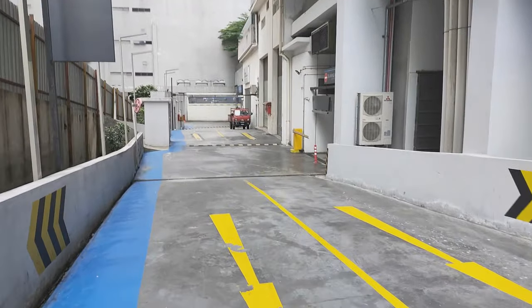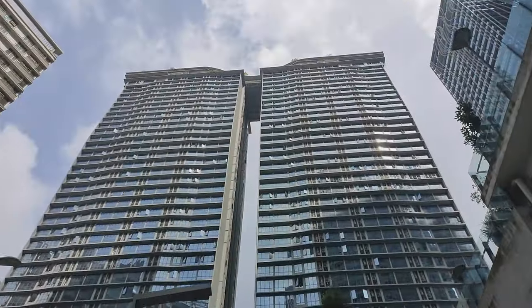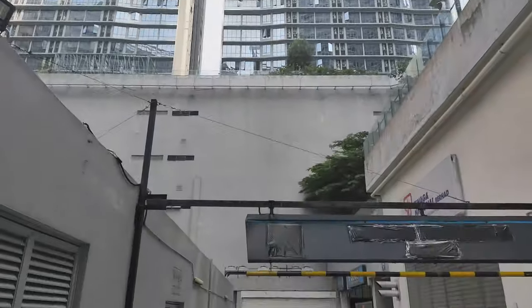How many minutes does it take if I walk from Southlink to KL Gateway Mall? Let's try it out. This is my first time walking to KL Gateway from the Southview, Southlink side. I saw people walking through this path. After you cross the traffic light, you just walk through this path. I think this is connecting to the KL Gateway. This is KL Gateway, so I think we are in the right direction.